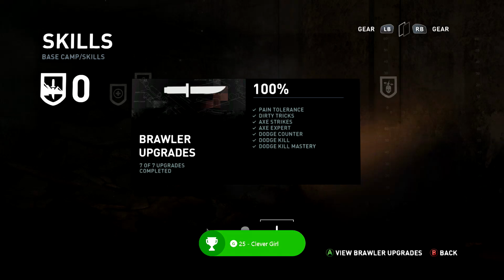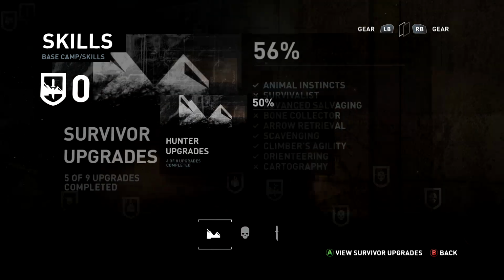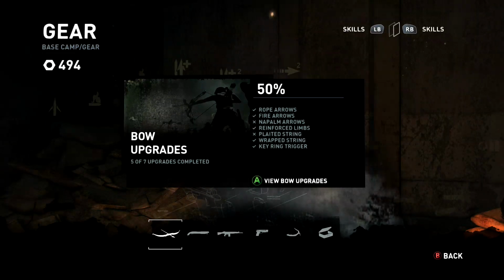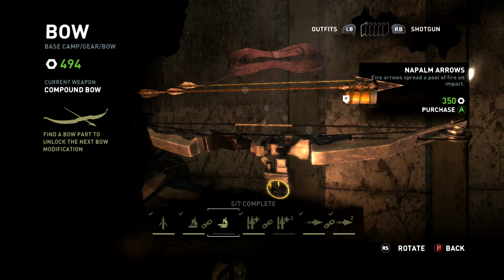I'm pretty sure that achievement's for getting my brawler upgrades maxed out or whatever. So the next one's going to be my hunter upgrades and then my survivor upgrades. That's going to be last. And then I have plenty of salvage, I think, to upgrade at least one thing here. So I can upgrade this. Fire arrow spreads a pool of fire on impact. That's really nice. Twisting bow string increases arrow damage. That's nice too. I think I'm going to go with this one though, just because it sounds cooler.